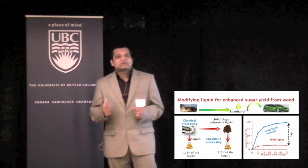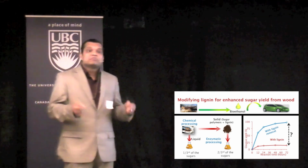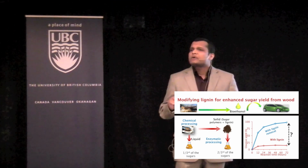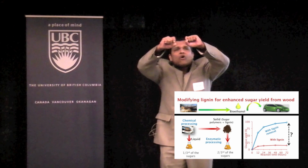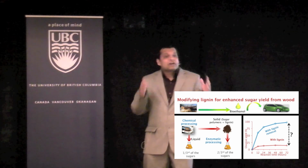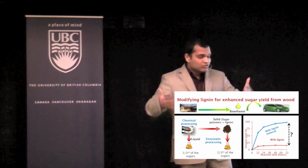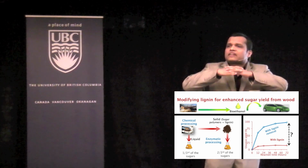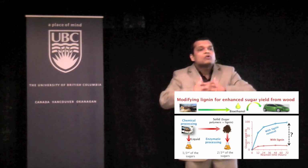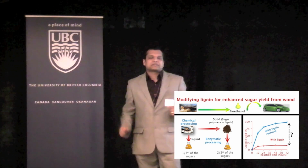Well, if we have simple sugars, we can directly ferment into ethanol. But these simple sugars are present as complex polymers in wood. What I mean by complex polymer is long chain of sugars which is very hard to break down. Apart from the sugar polymers, there is another component called lignin, which glues the sugar polymers together in a very tight, complex matrix. Now, our job is to release simple sugars from this tight, complex matrix.